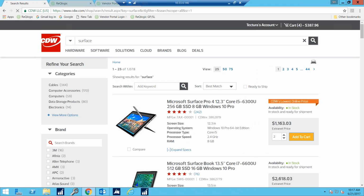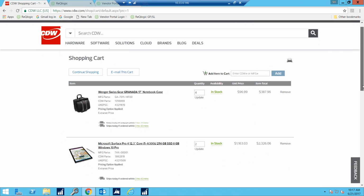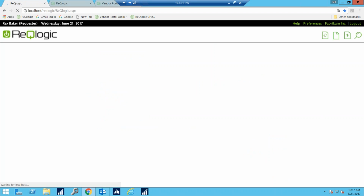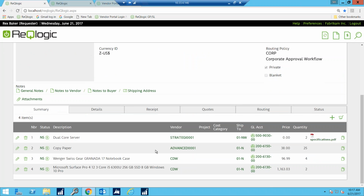Now you're going to keep shopping until you have everything in your cart, of course, that you want to purchase. But instead of giving them your credit card and buying it, you're going to check out. And when you check out, you're transferring that shopping cart. And you'll note that when we're back in ReQlogic, I now have 2 additional lines on this requisition that I've already started.